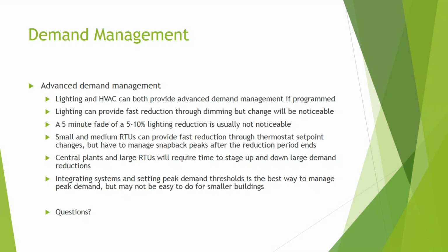Both lighting and HVAC, whether that's a central plant or a thermostat-controlled system, can provide advanced demand management if they are configured to do that. Lighting can provide a very quick reduction, but it will be noticeable. Even if you have dimmable ballasts or dimmable drivers in your LED fixtures, if you change the lighting by 20% over 2 or 3 seconds, everybody's going to see that. So you can get a large energy reduction that is noticeable out of lighting.